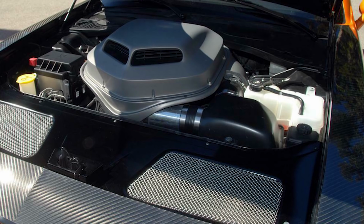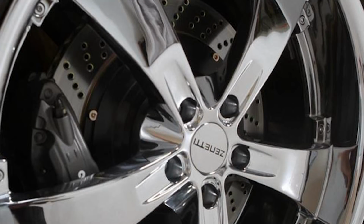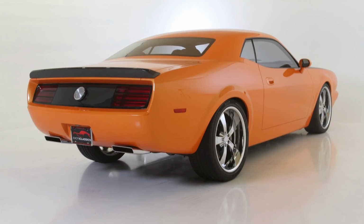The stock drivetrain and electrical system were retained, including the 6.1-liter Hemi V8, but they would add Flowmaster mufflers and 22-inch Zanetti 5s wheels, with 265/35/22 Pirelli P Zero tires in the front, and 305/35/22s in the rear. And finally, aside from all the carbon fiber pieces, the Cuda was painted in Lamborghini Pearl Orange. While many had hoped that more would come from this concept regarding the Barracuda name, nothing really did, and it ended up being a one-off.